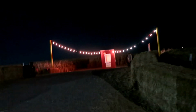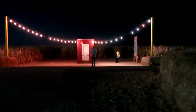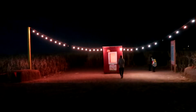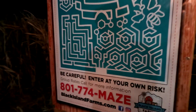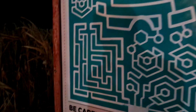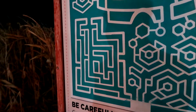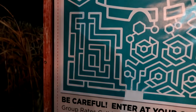I think we're just going to do the small one because I've done the large one before, which is super fun, but I think we'll just do the smaller version. So this is the corn maze we're going through. We're not going to do the huge one today, but we are doing the small one because you can't go to a corn maze without going to the corn maze. Make sure I take a picture here, and here we go. All right, into the dark, scary corn.